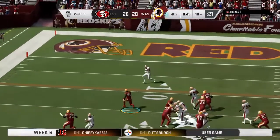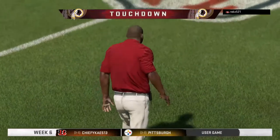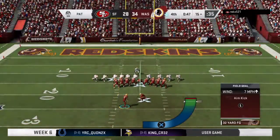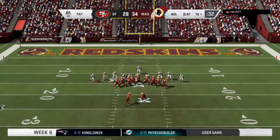Now a handoff here to his running back. And that's a touchdown as they've broken our tie here in the final minute of the fourth. I don't know how many more of these my heart can take, my man. I just don't know. Another big touchdown late in the game.